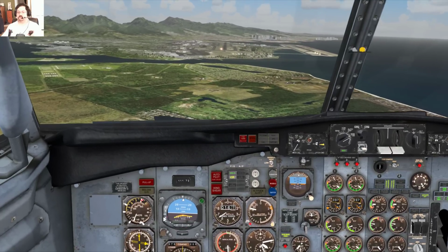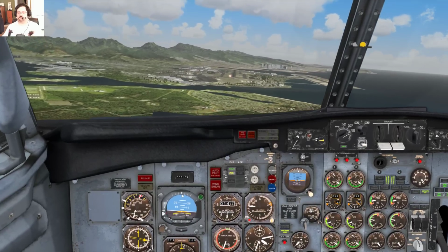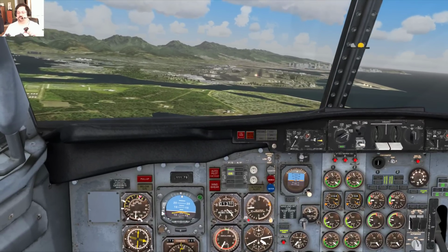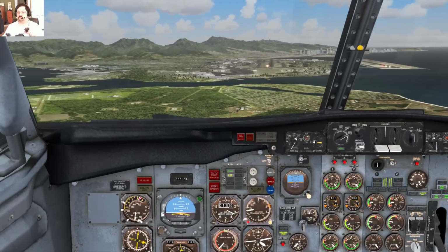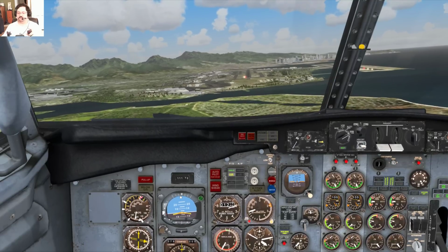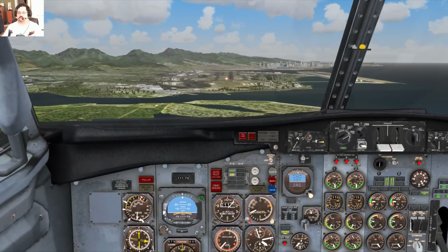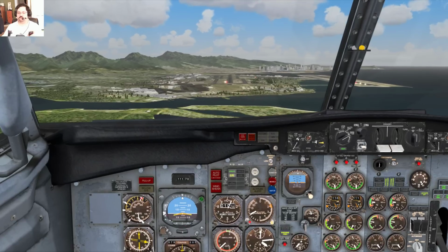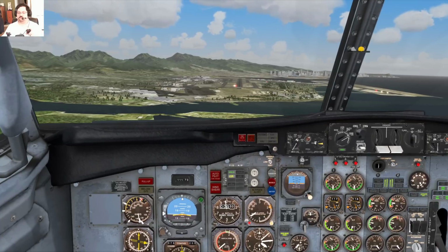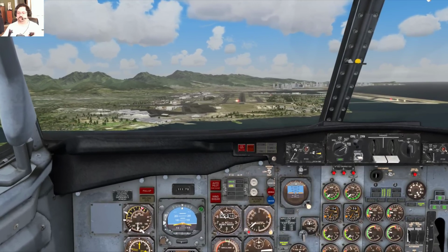Tower, 1264, back with you, number 2, ILS 8 left. 1264, Honolulu Tower, wind 060 at 17, 8 left, cleared to land, number 2. Cleared to land, number 2, 8 left, 1264. Coming up on that glide slope. United 1224, able to vacate right there? Negative, we're way too wide for that, United 1224. Alright, pull into position for now. Pull into position, United 1224.